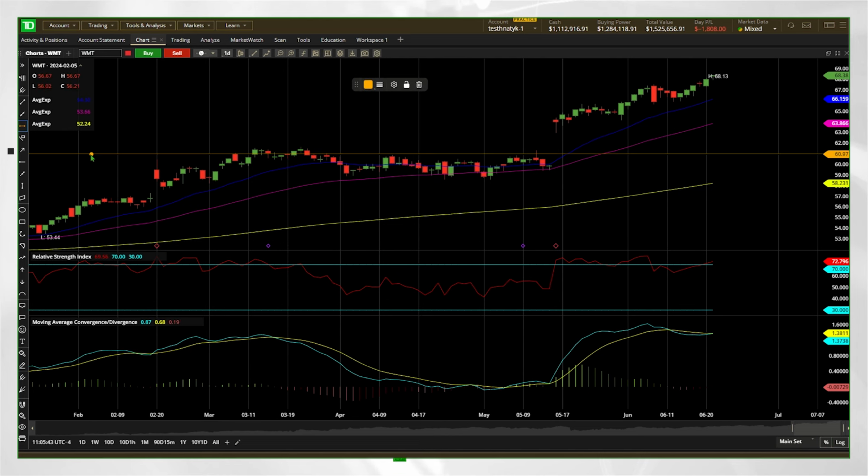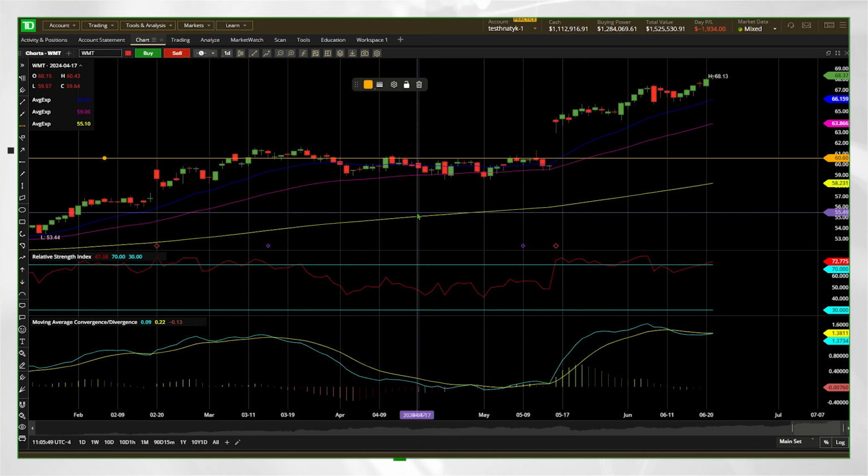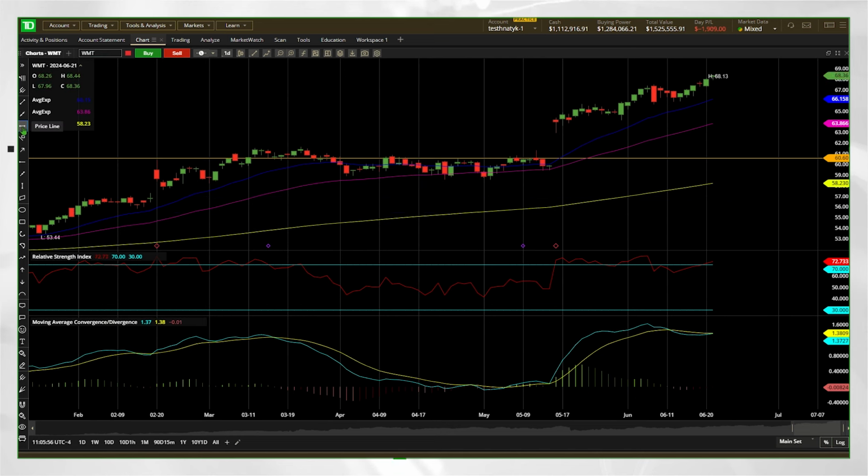I'm going to choose our price line. I'm going to put one price line at where the price consolidated itself after its previous earnings in February. It moves sideways from that point. But then, once again, as we noticed, there was a significant gap up after our most recent earnings. So let's go ahead and put a line where we gapped up to.